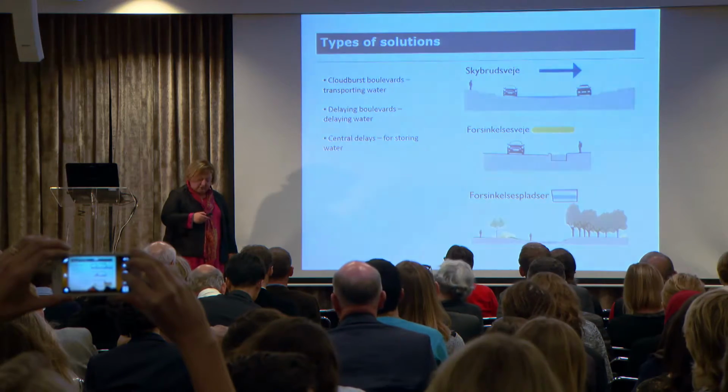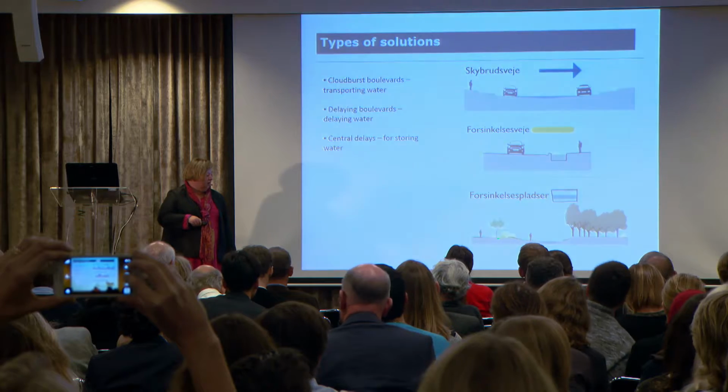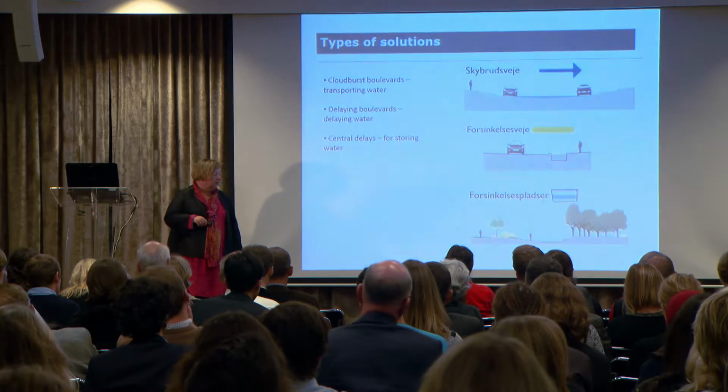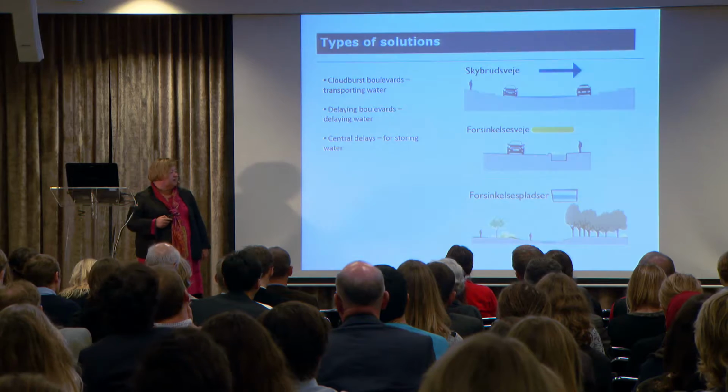Finally, we're talking about water squares or water storage areas in the city. It can be in a park, or a square like the one we saw from Rotterdam, where we can temporarily store water for a limited period of time, or if it's possible, we can also let it sink into the ground.